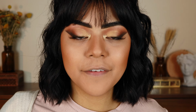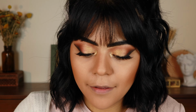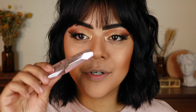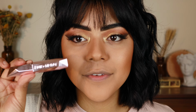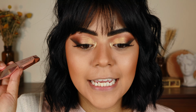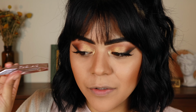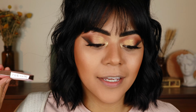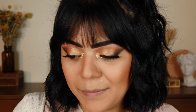Okay, so I've finished my face and the other eye. I did use a little bit of that Damn Girl mini mascara that comes with the Foxy Neutrals. And for those of you that have tried the full size of this mascara, you have to let me know if it's just as good as the mini one, because I know sometimes the mini ones work amazing and then you commit and you buy the full size and then it's just not as great. So definitely let me know, because I really like the mini one.